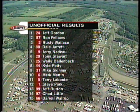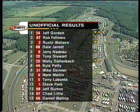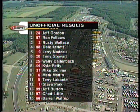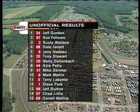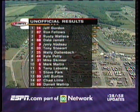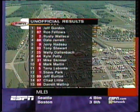Here are the results from Watkins Glen. The arrows indicate the drivers who led a lap. Jeff Gordon led the most. Dale Jarrett, although he did not lead a lap here today, did lengthen his advantage in the battle for the NASCAR Winston Cup. Darrell Waltrip had a good run, finishing in 15th position.